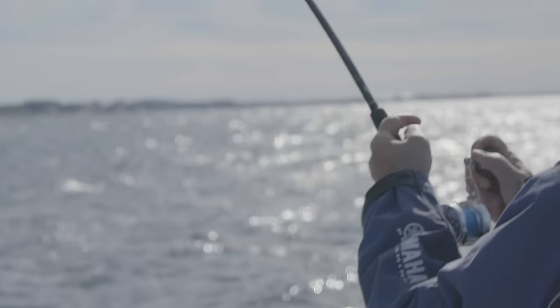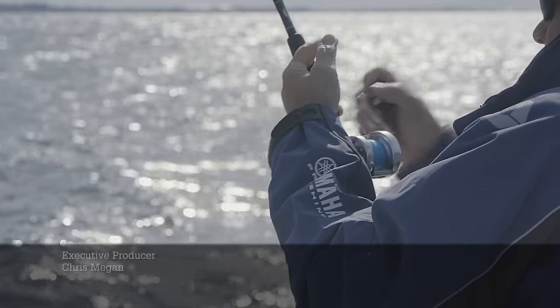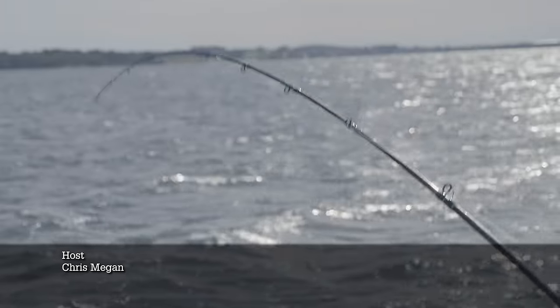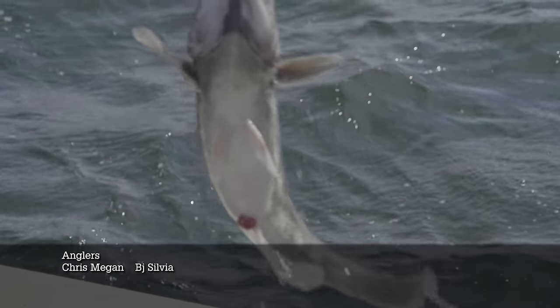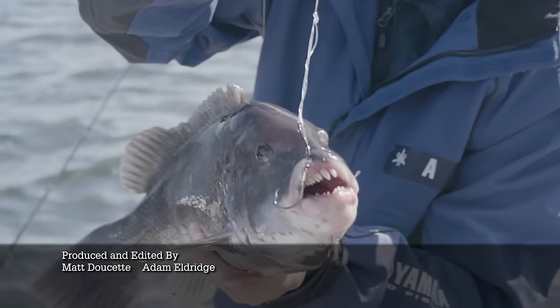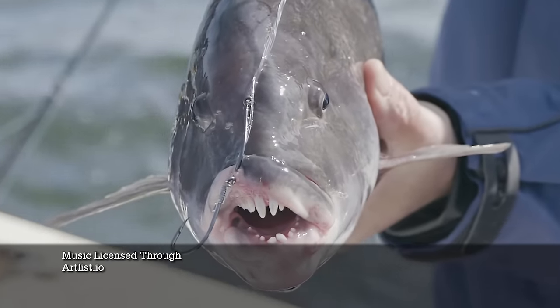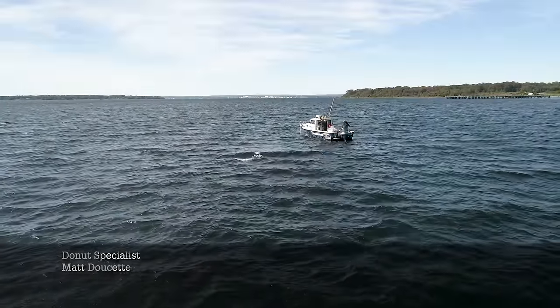There's nothing quite as satisfying as hooking into and landing a big tautog. These powerful fish can be tough to catch and put up a fantastic fight, making them a true sport fish. Like Captain Silvia said, the more large blackfish we release, the more large blackfish there will be to catch in the future. With their stock in mind, this incredible fish will continue to grow as a worthy sport fish.